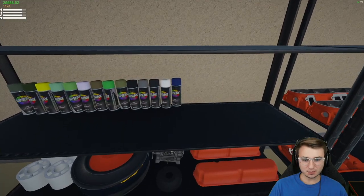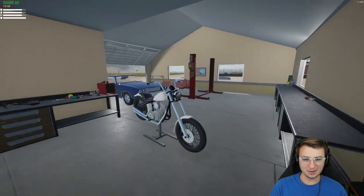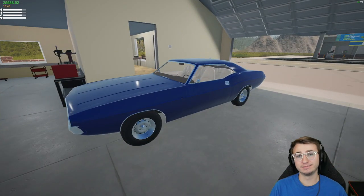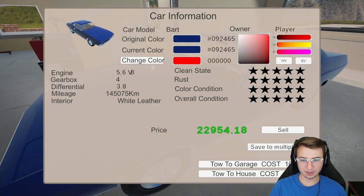Nearly three spray paint cans later, and we finally have a fully complete blue beater. The blue beater BART is ready for resale. The triple B. So we've got color condition now 5 stars, rust condition now 5 stars. I don't remember what we paid for it. Wasn't it like 11,500? So we've almost doubled our money now on this.